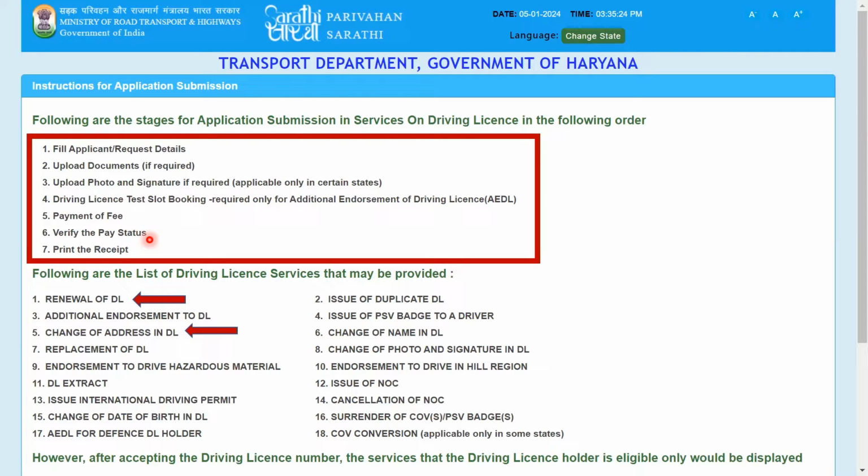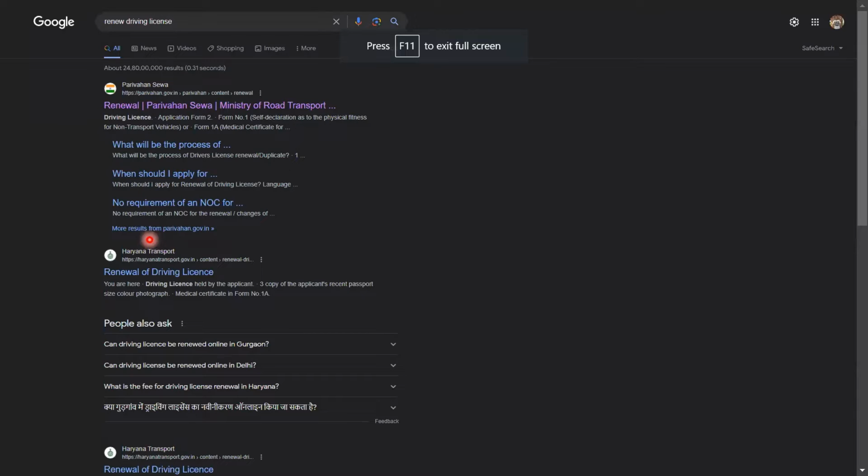The process could remain the same or similar for other services that are provided here, but I'm covering these two here. Now, what you have to do is, first of all, you should go to the official website only. So what you could do is on Google mention renew driving license, and then it would take you to parivahan.gov.in. Or you can type in directly this website address, and go here.